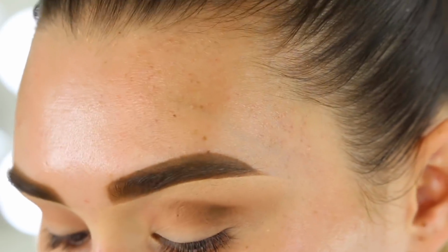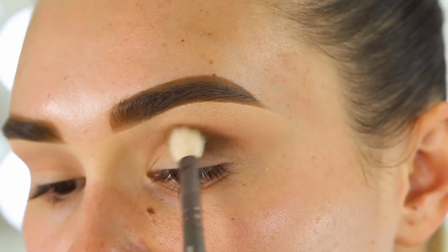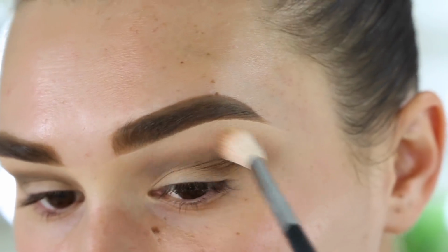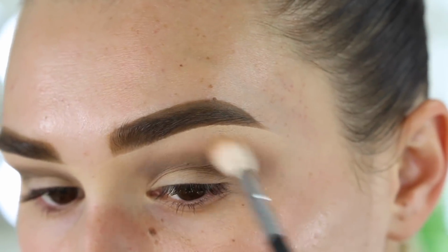Oh wow, that is very pigmented. Dips in for more product. I'm just going back in with that transition shade. I'm just going to soften out the edges. For some reason, it's really hard to blend out at the top here.